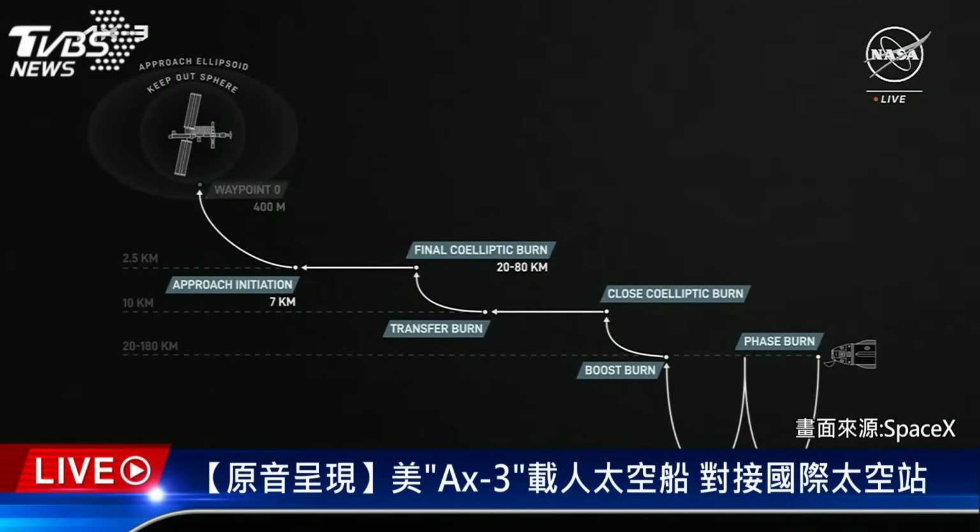Now we're tracking down to approximately 3:10 a.m. Central Time, where the Draco thrusters will fire on Dragon for the approach initiation burn.